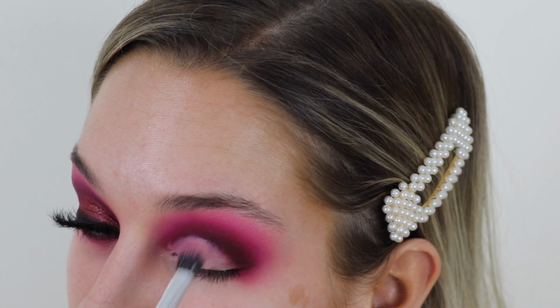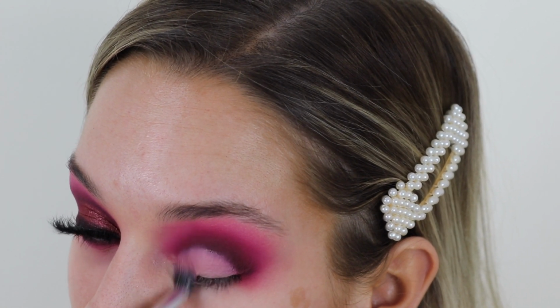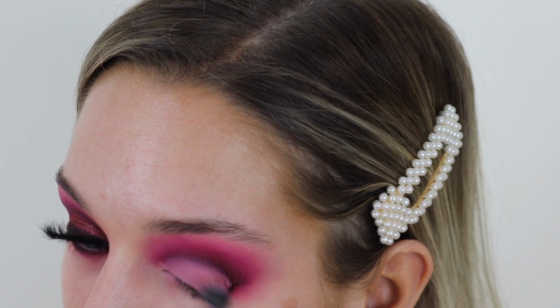Do you know what, I haven't touched the Carnival palette, the original one, since I got the extra large, because I was just like, do you know what, I actually prefer it. It's got a lot more colours and it's a lot more me.